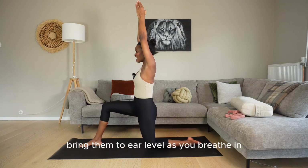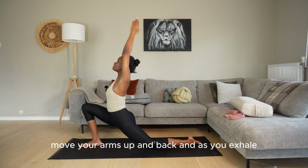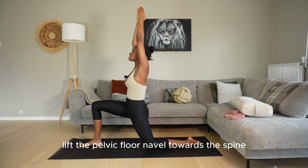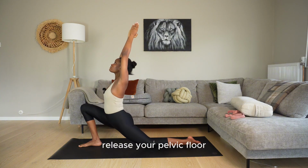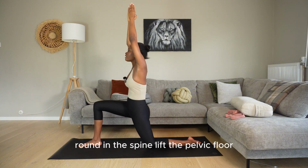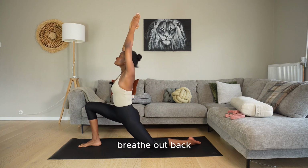As you breathe in, I want you to relax the pelvic floor completely as you wave it forward. Move your arms up and back. And as you exhale, lift the pelvic floor, navel towards the spine, tuck the tailbone as you return to the starting position. Inhale, relax forward, completely release your pelvic floor, look up and back. Exhale, round in the spine, lift the pelvic floor. Breathe in, wave it forward. Breathe out, back.